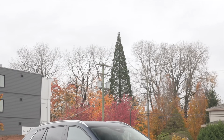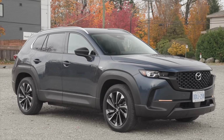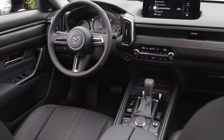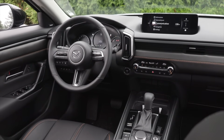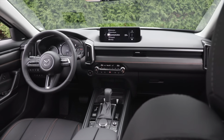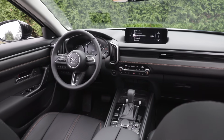In Canada, really, the CX-50 comes loaded. It's really, really well equipped. If you are looking for something like a power passenger seat or driver's seat memory, it's that middle trim that will offer that. And then it's the top trim that has all the extra features, like the 360 camera, front and rear parking sensors, ventilated front seats, and heated rear seats. So it's really what you want. MSRP is about 43,000 up to just over 48,000 in Canada.